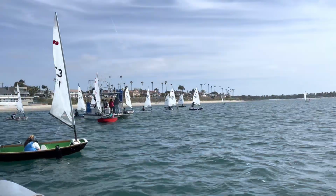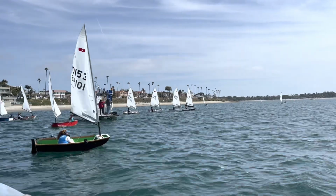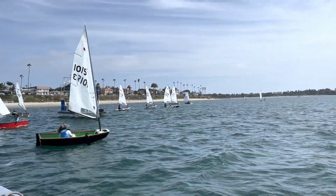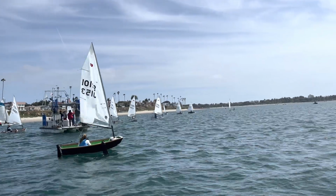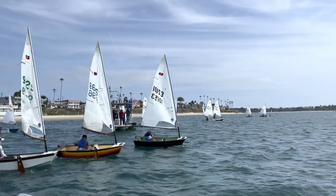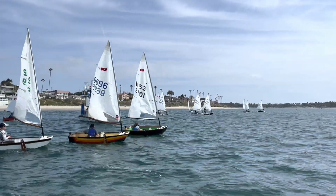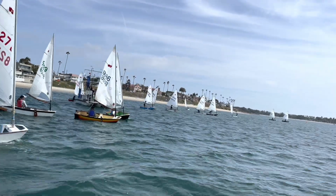I didn't make it to the pin end for race 4. But the point of our day is figuring out how to start without being way late in the middle. 9099, you can't see, but on the other side of 8380, that person should be looking at the boats like Fenton, 10347. And as the boats to windward move forward, you have to continue to move forward.